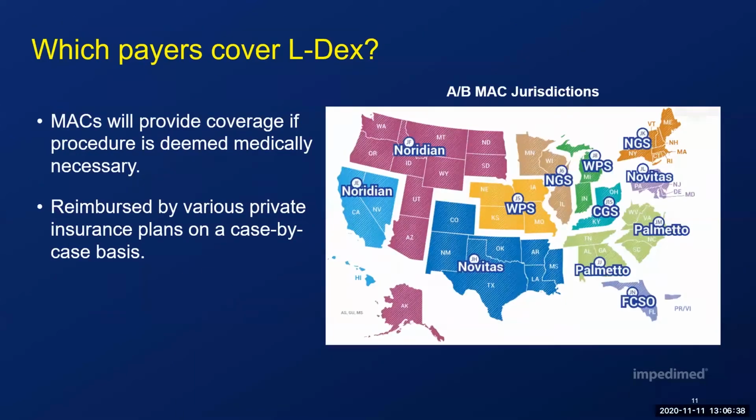Which payers cover the L-Dex technology? Currently, the Medicare administrative contractors will provide coverage for the procedure as long as they deem it medically necessary. All providers should be submitting claims to each individual MAC jurisdiction in your area, as the claims should go through as medically necessary as long as you provide supporting documentation to support the medical necessity claim.